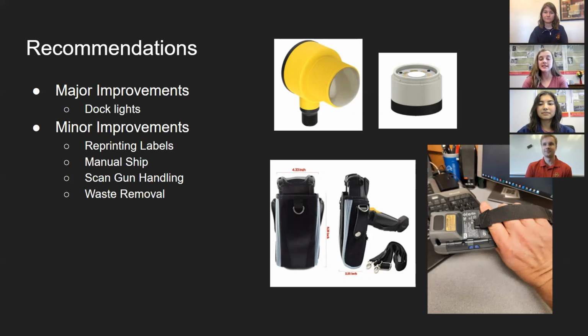We also looked at scan gun handling and recommend a shoulder strap for the scan guns and then removing the handle, and then operators would just hold it as in the picture on the right. And this was just to reduce the amount of time they spend walking back and forth from their forklift, putting down the scan gun and picking it up, or to prevent them from having to hold the scan gun while locating items. And finally, we updated the process for waste removal to save time.